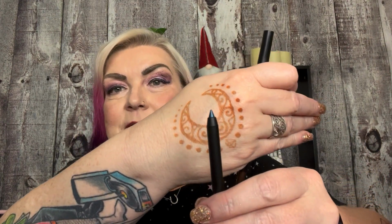I don't want to destroy the box. I like to keep things neat and tidy. Ooh, it's a beautiful coppery rose. I'm not going to swatch it in case I want to gift it. And then we have a blue. Oh, there's some henna on my hand, and there, it's a very cool deep blue metallic liner. Very cool. That looks very nice. We get some stuff from Real Her on occasion, and I've never heard a complaint about the products.